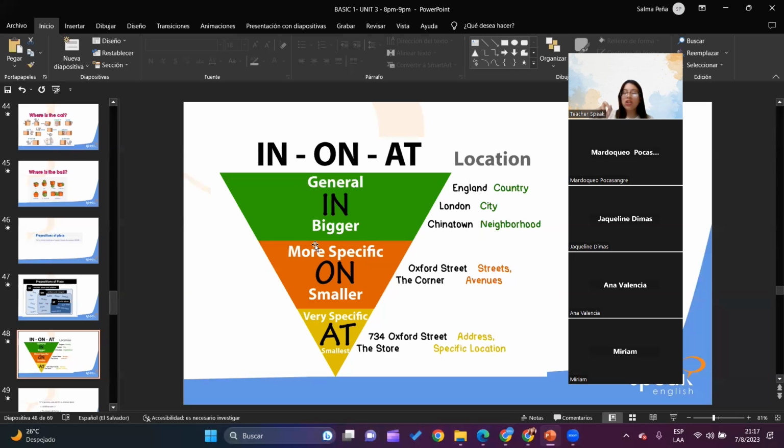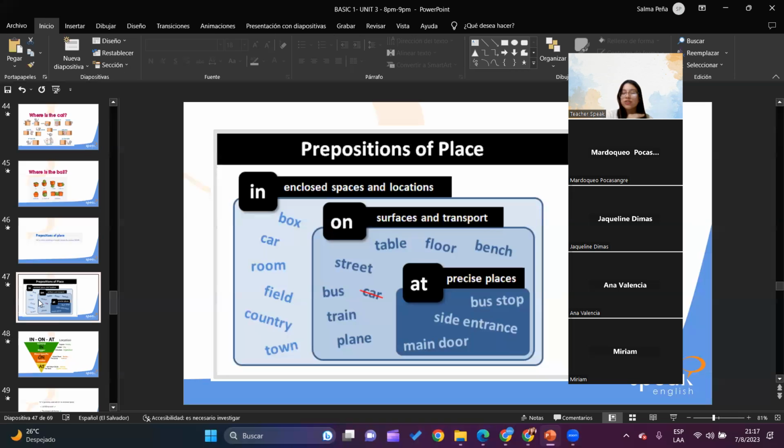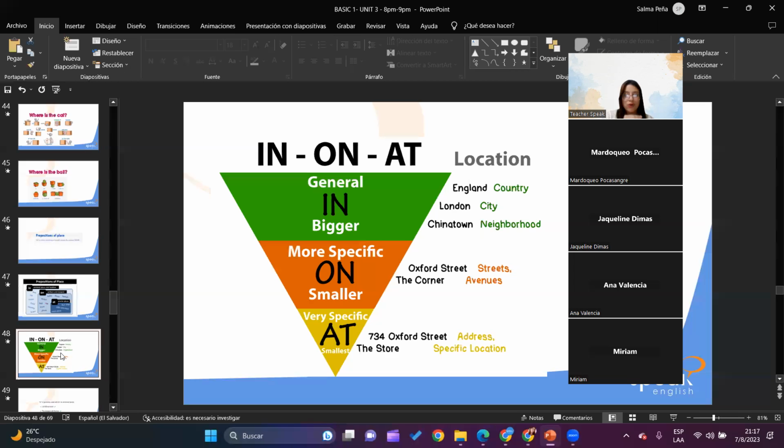Why? Because you only use it with the streets and avenues. ¿Para qué lo ocupamos acá? Para calles y avenidas. Ok, si nos volvemos a la tablita, decía que era para superficies también, ¿verdad? Y si yo hablo de una calle, ¿es una superficie, sí o no? Yes, it is. And what about the avenue? Is a surface? Yes, it is, exactly. So, it's more specific, but it's general at the same time, okay?